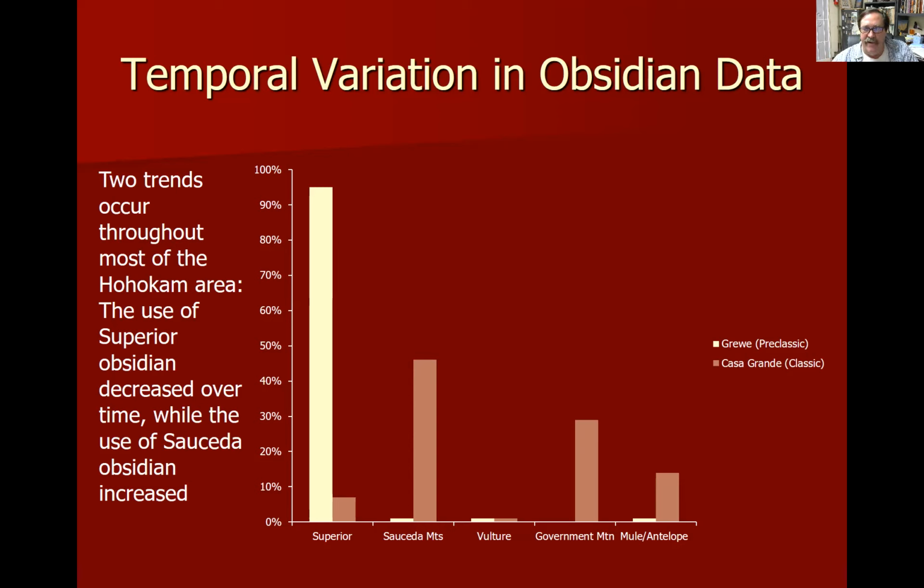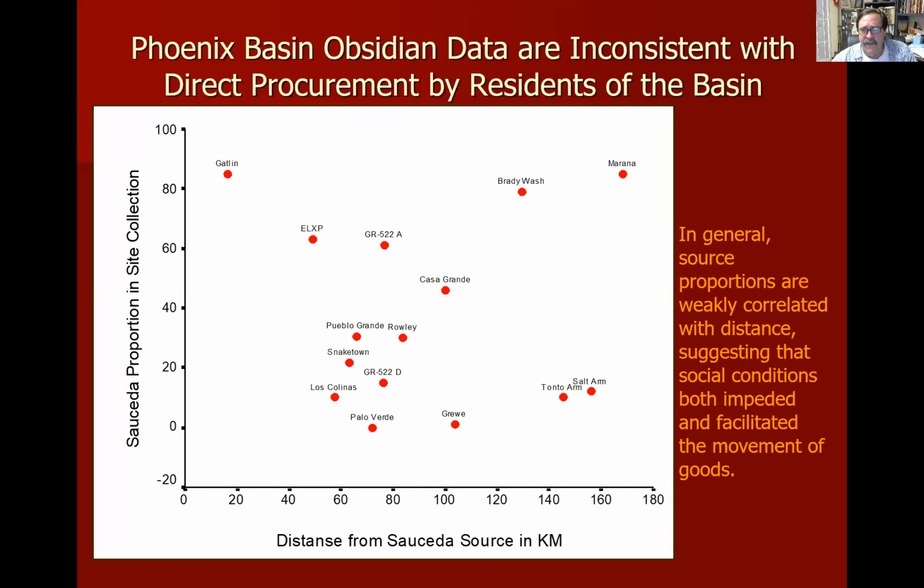And that pattern is pretty consistent across the entire Phoenix Basin, with something happening that caused the decline in the Superior obsidian sometime during the Classic period. And here's another graph that simply shows that relationship between distance and proportion in the collection. And again, you see sites that are located close to Sauceda with large amounts, but also like Gatlin, but also sites that are much more distant, like Marana, where it's the most common obsidian type.